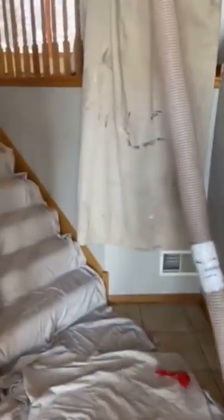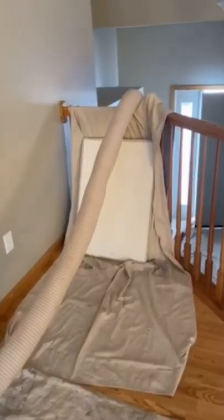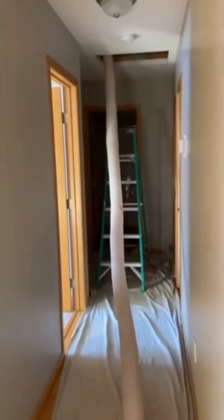All the way into the house. Oh, nice. They've got all the drop spots down. And here it is again. All the way up. Look at all this rodent poop on the top of the ladder. Going all the way up in there.